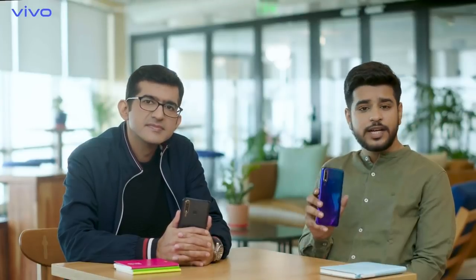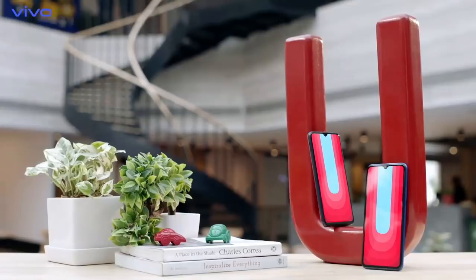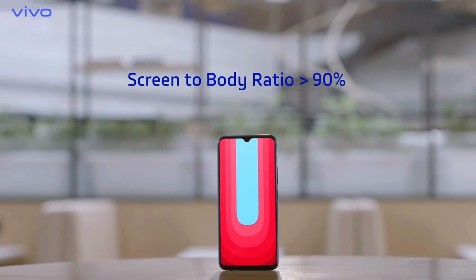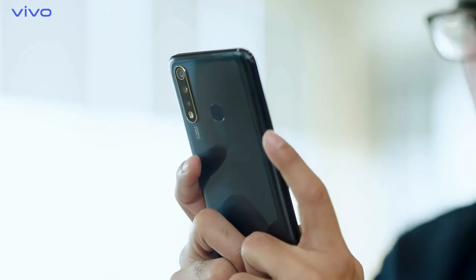I know you have already discussed it, but as a gamer, I would like to state again, Vivo U20's 6.53-inch Full HD Plus display is an absolute pleasure to my eyes. The phone's screen-to-body ratio is greater than 90%. It definitely gives a big and immersive feeling whenever used. I'm sure you guys are going to feel the difference. And the Full HD resolution gives a crystal-clear view of everything that's on the screen.